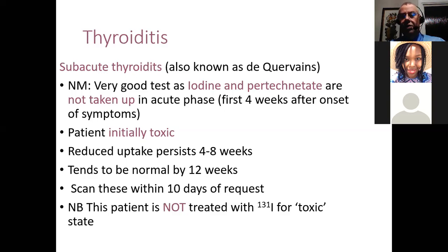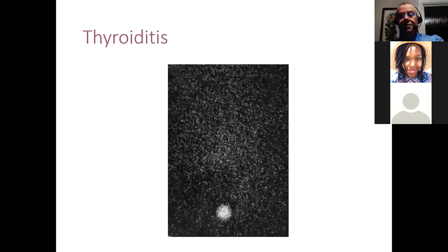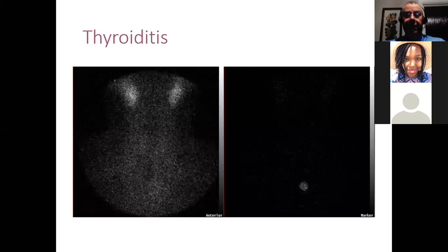So I always would scan a patient before treating just to make sure they don't have thyroiditis. And there are lots of these new drugs which are used in things like dermatology, mTOR inhibitors particularly, some of which seem to cause a thyroiditis. This is a nice picture of thyroiditis, and you can see the suprasternal notch, and that's just it. There's nothing else.